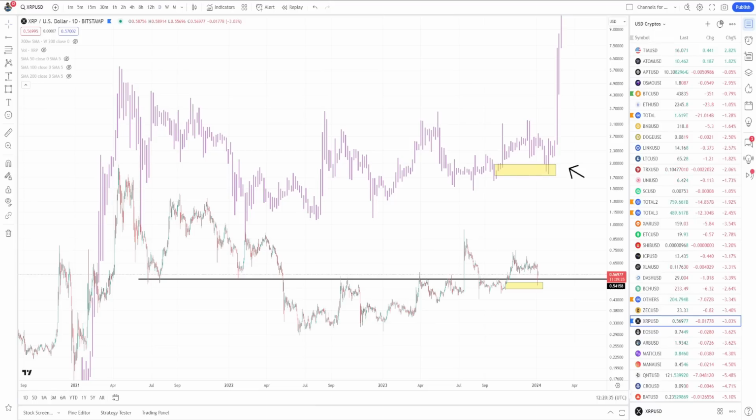Today, we're going to be talking about the XRP price chart and how the price chart has the appearance that it is getting toward the very, very end before the price could start moving to the upside.